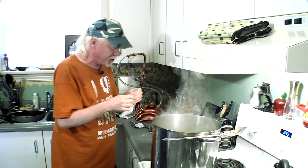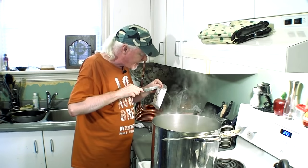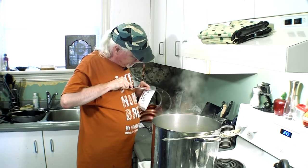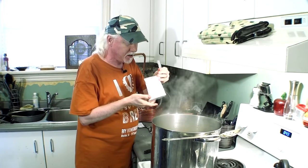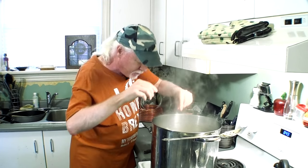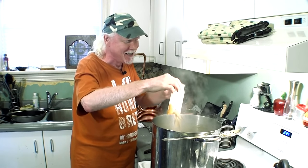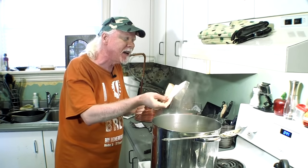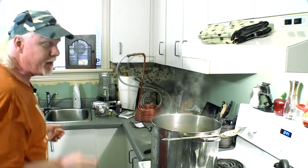So what I'm going to do first is, now this sugar is for bottling. I don't bottle my beer, so I'm just going to add it anyway. It will slightly increase the alcohol content. You would have added it anyway to the bottles, so why not add it to the beer if you're just going to keg the beer? Whoops, oh cripe. I just made a hell of a mess, hang on.